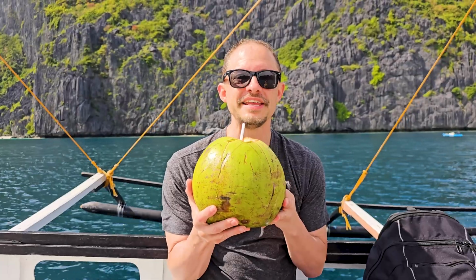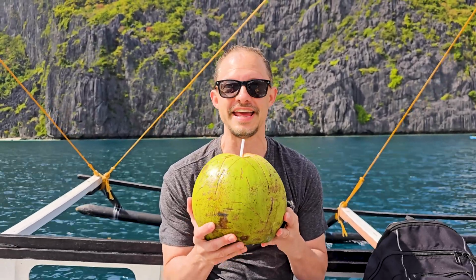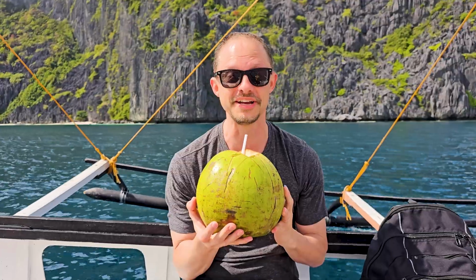I think this is gonna be one of the heaviest coconuts I've ever had. It's really heavy. You can do a whole workout with this one here. Very nice, very refreshing.